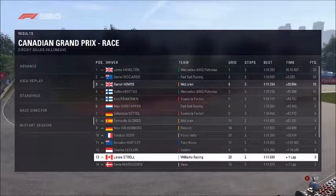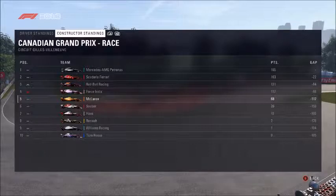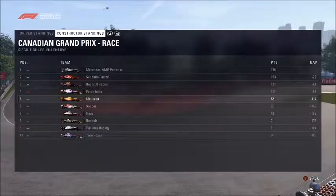And now let's take a look at the constructors' standings. Mercedes have extended their lead at the top of the standings. Meanwhile, a strong weekend from Red Bull this time out, and they improve their position in the championship.